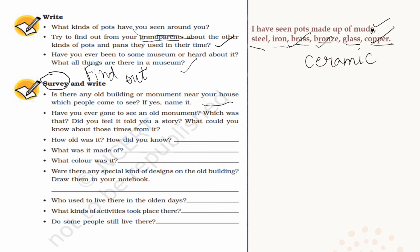Next question, have you ever gone to see an old monument? Have you ever seen an old monument, a thing that has been built many years ago, maybe 500 or 200 or 1000 years ago? Which was that? Its name. Did you feel it told you a story? And like in the story we have heard, and the name also says that walls tell stories. So did you hear a story or did you find out a story about that place? Was some famous story attached to that place? What could you know about those times from it? And what could you make out how the people lived or what they used to do from that story?